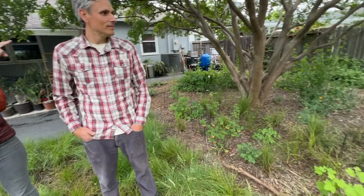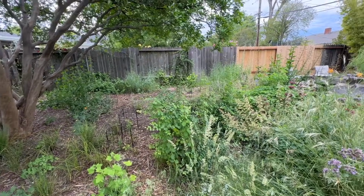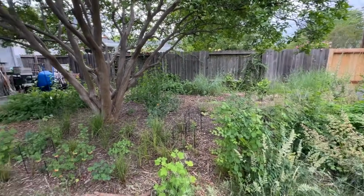Creeping wild rye gets quite big, and so I actually end up even pulling it because it'll move in. It goes out of bounds really easily. I try to be careful with it.